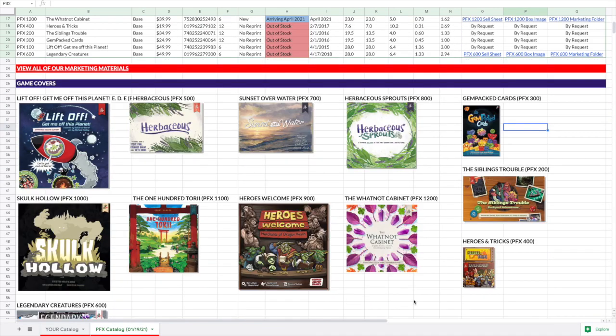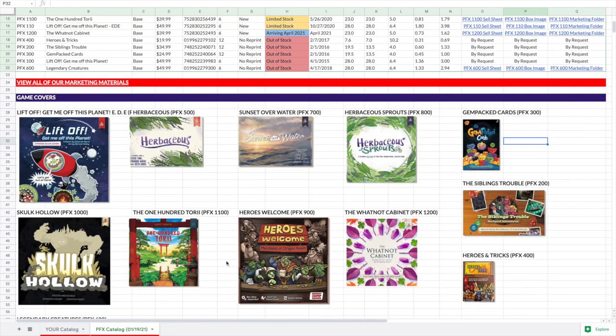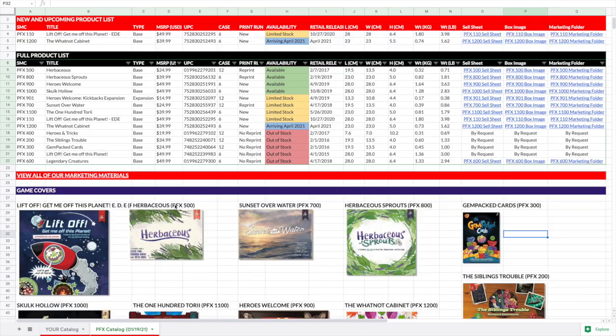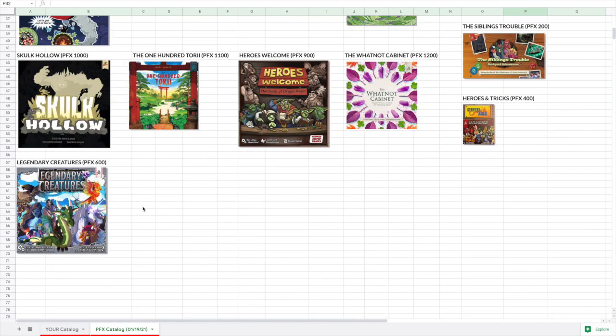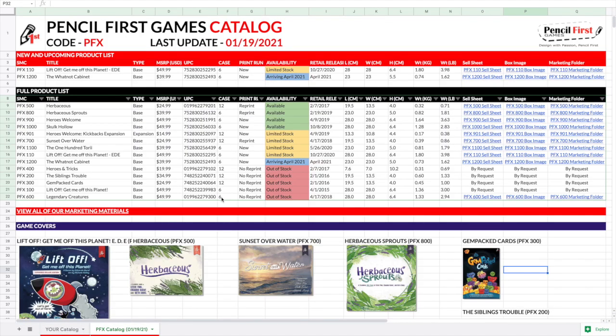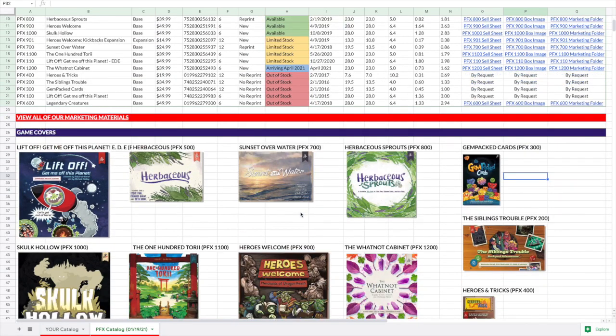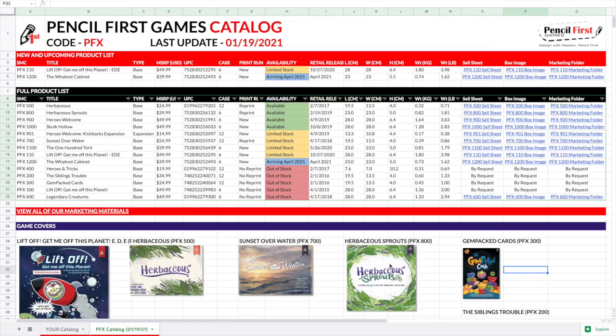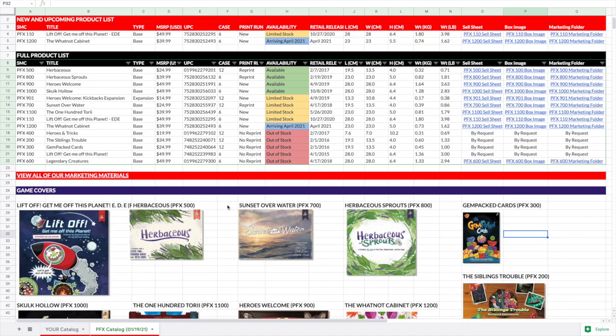The other thing that we decided to add, which I think was very helpful, is this: when you're talking to distributors and retailers and other folks, everyone gets into spreadsheet land, but by having the box art here below, there's a quick reference. Like, I don't remember Sunset Over Water. Oh, that game. Or, oh, I remember, Legendary Creatures. That's what that box looked like. Oh, okay. Oh, Heroes and Tricks. So I actually think this is useful as well.